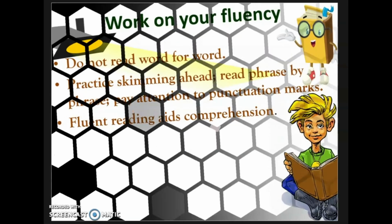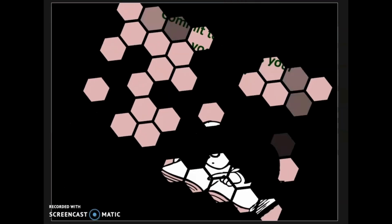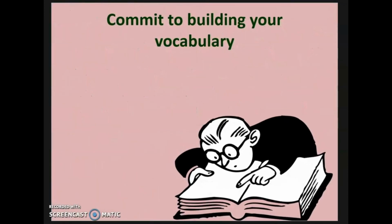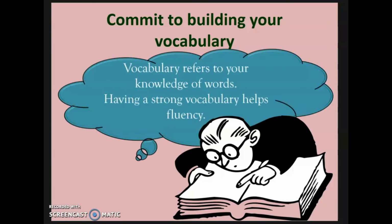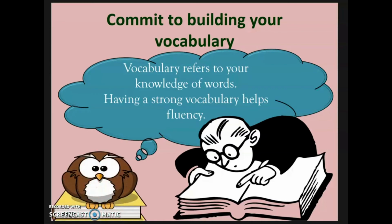The third strategy is to commit to building your vocabulary. Your vocabulary refers to your knowledge of words. It is difficult for you to understand the meaning of a text without first understanding the meaning of the words encountered. Building your vocabulary is tied to reading fluently with satisfaction and purpose.